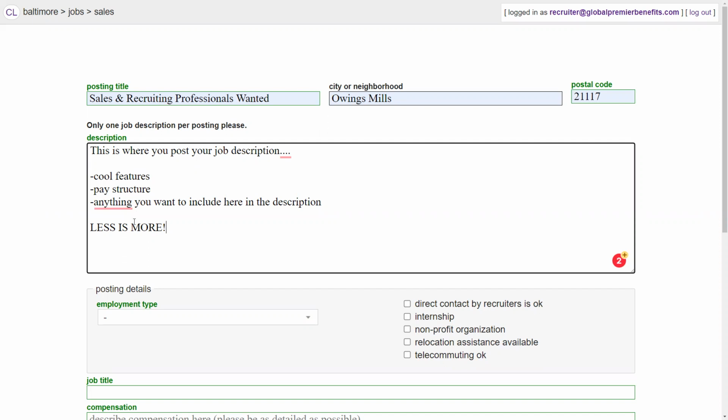Put everything in here you think is pertinent. I've sent you guys the posting we put up. I think it's several bullet points, and then call Mike for details, and then my number.